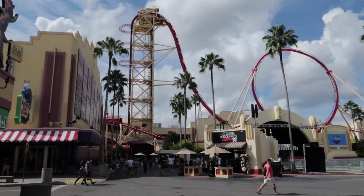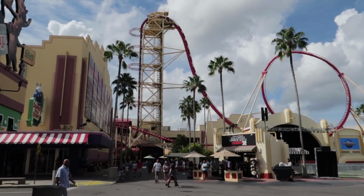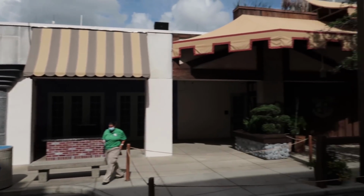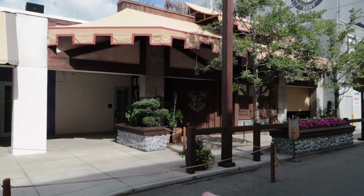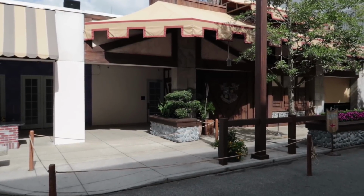We have another exclusive lounge to visit, just not quite as exclusive. I'll explain when we get there. So let me show you where this other exclusive lounge is. There's Rip Ride Rocket, and right this way, next to the Shrek, Donkey, Fiona meet and greet, right there is the American Express lounge.